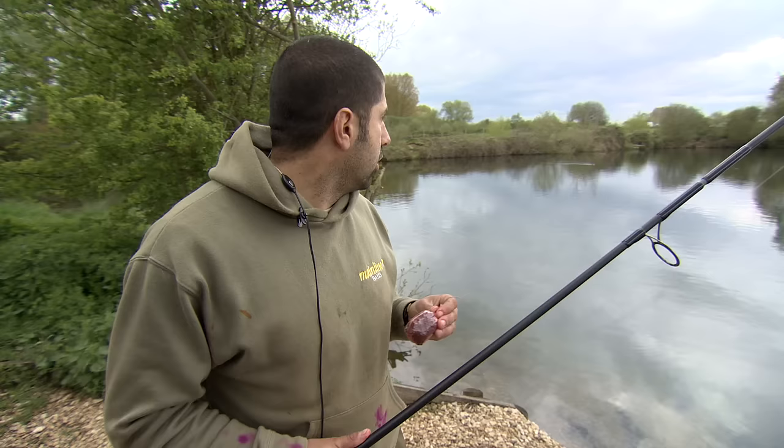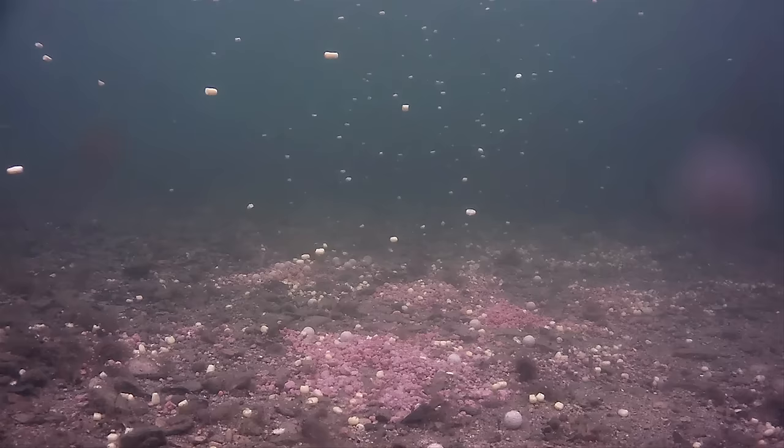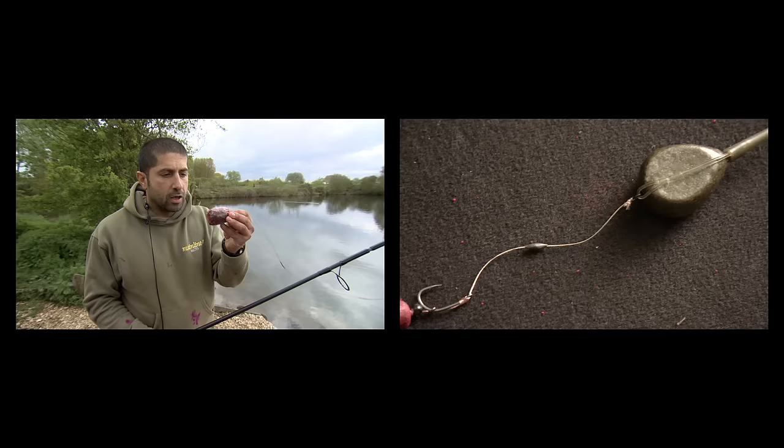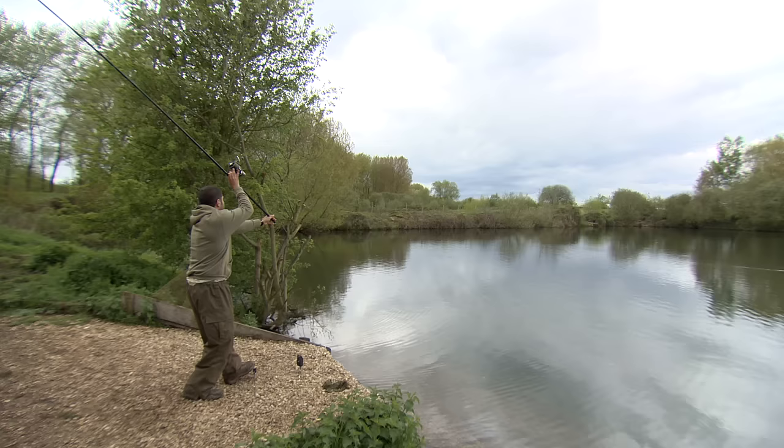I've got Mark D. Palmer out there putting a little bit of corn over the spot just to semi-spook them out of the area before I get the rig in. And this is what we're going to put out. One of my favourite methods, a solid bag. Time's ticking, and I want to get that rig in.